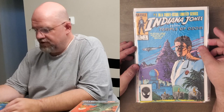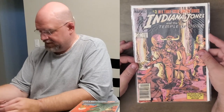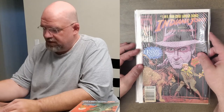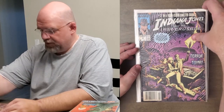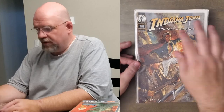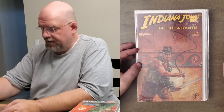Indiana Jones and the Temple of Doom, number 1 of 3. Number 3 of 3. Number 1 in a 4 issue, Indiana Jones and the Last Crusade, number 1. Number 2. Indiana Jones, Thunder in the Orient. Now he moved over to Dark Horse Comics. This is number 5 of 6. Fate of Atlantis, number 1.